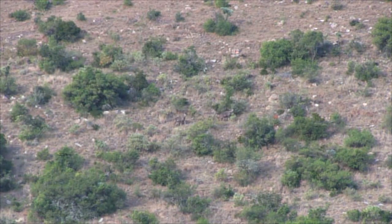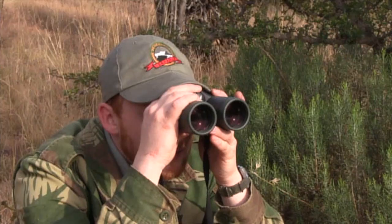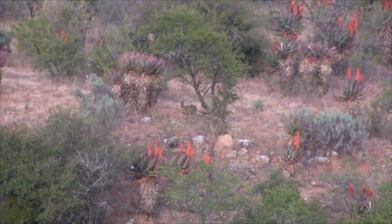While the team waits for the spiral-horned bulls to come down the hill, the kudu change their minds and start heading back up the slope. They spot a duiker ram in the open, but that's not the intended quarry, and Geoff decides to move on in search of more kudu.